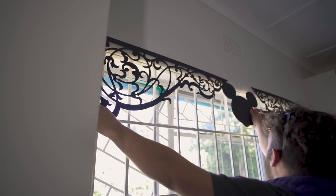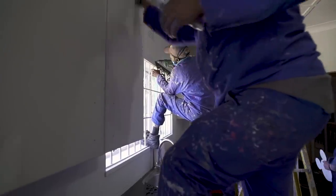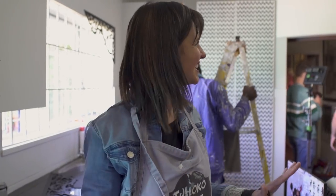We are busy putting up the decals above the window. I'm touching up the dustbin where I did the decoupage. Stencil work is busy in progress.